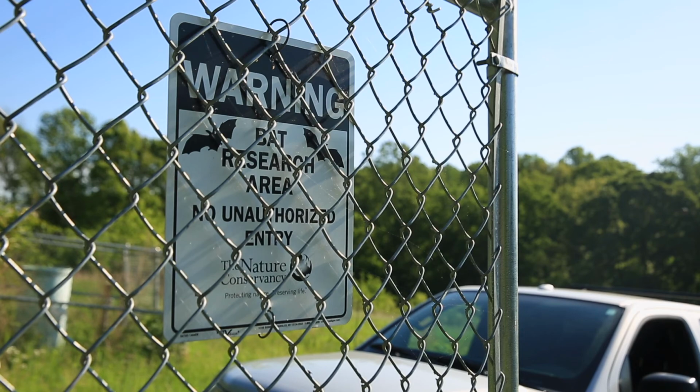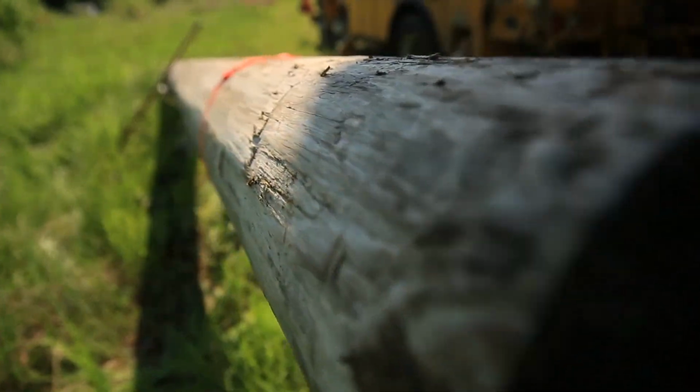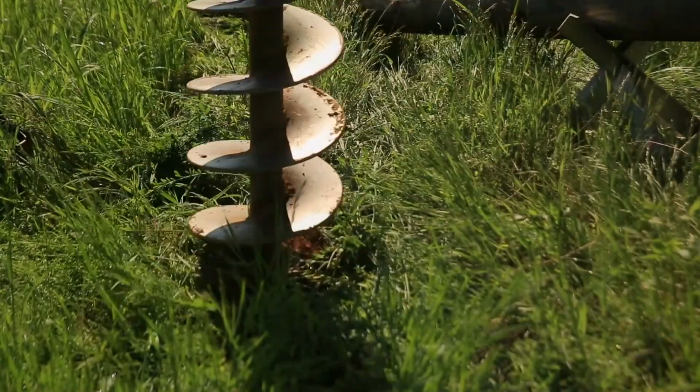Many of our bats that are hibernating in caves are being impacted by this disease, white nose syndrome, and they have their young in the spring just after they emerge from their caves. And the survivors of white nose syndrome especially are stressed, and they are often in poor health condition.